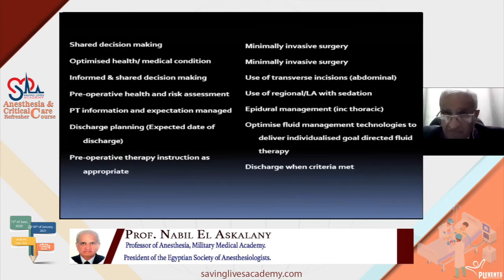In the meantime, in surgery, we should use minimally invasive surgery. We should use transverse incision, if abdominal. We should use regional or local anesthesia with sedation, which is better than general anesthesia. Epidural management, including thoracic epidural, and we should optimize the fluid management technology to deliver individualized goal-directed fluid therapy and discharge when criteria are met.